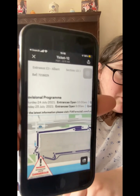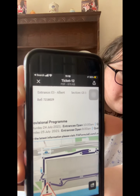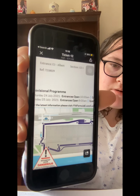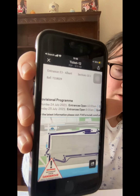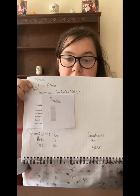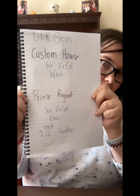So yeah, it won't be as complicated as that. But if it says, I think it will say the Royal Albert entrance, you just get off at Royal Albert and walk round. Obviously that's no longer a thing because they've changed it. So yeah, that's the page for my tickets. And then we get on to the fun stuff. Oh yeah, and there's your DLR stops, if you are coming in on the DLR.